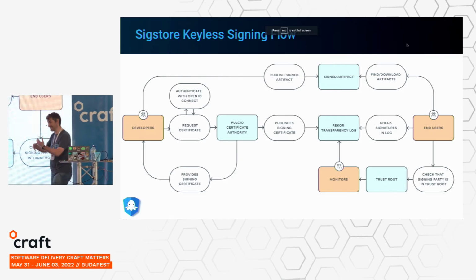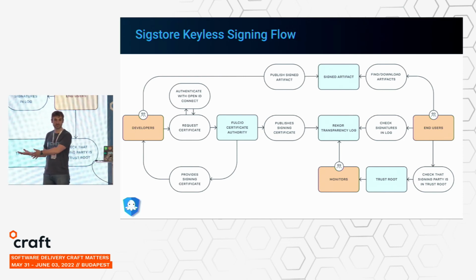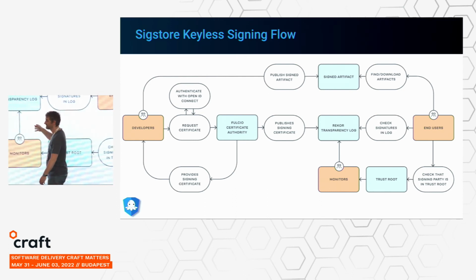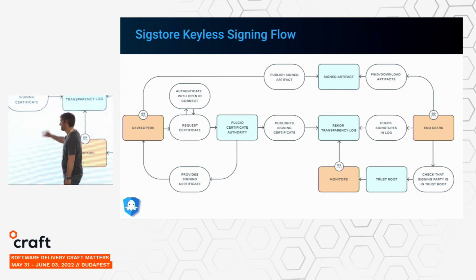This is how all that keyless signing works. I kind of hate the term keyless signing. It's like serverless. In serverless, there's no servers, except of course there are all the servers. It's just you don't have to deal with them. Same with keyless. There are keys. You just don't have to worry about them. But that's basically what happened.